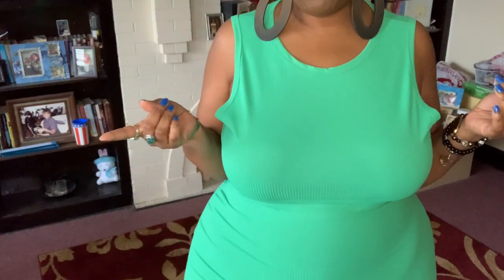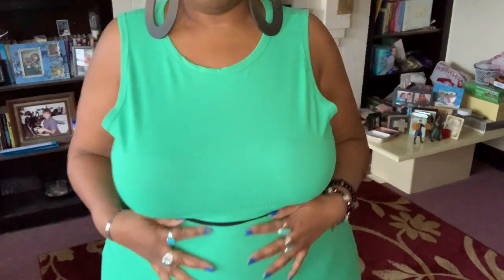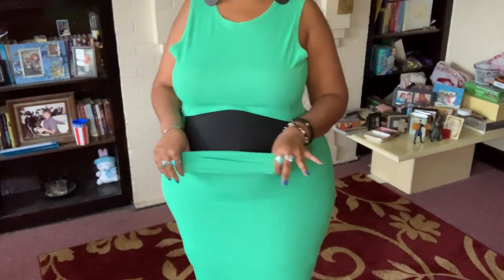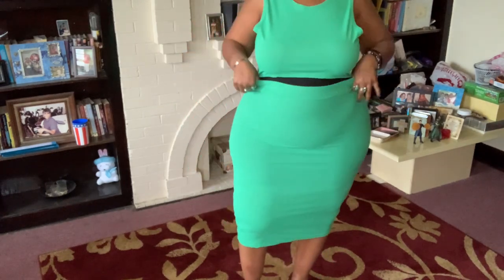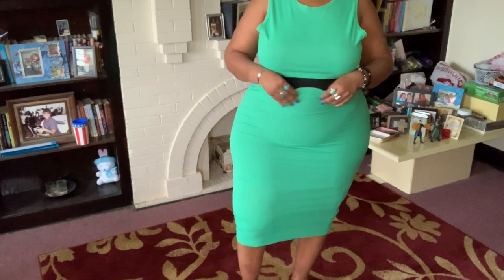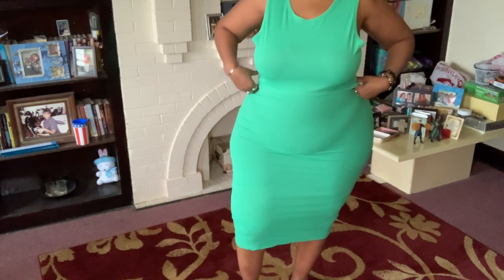Okay, it's getting a little dark here in Chicago, so I hope you guys can see it. I have my ring light behind the tripod. Again, it does have a cutout here, but you see the stretch. So even if you are a woman who has a bigger stomach, this would be perfect because you have all of this extra room.